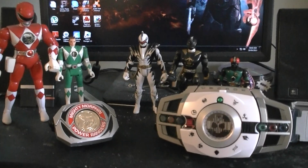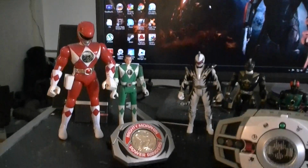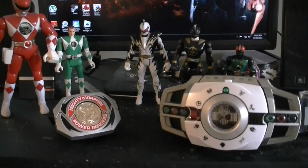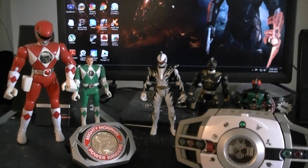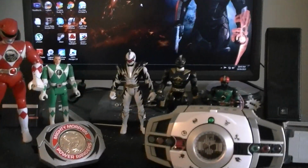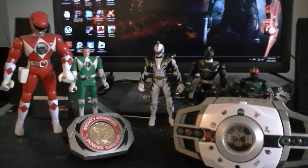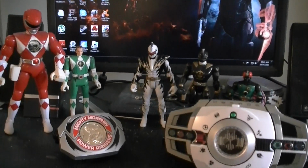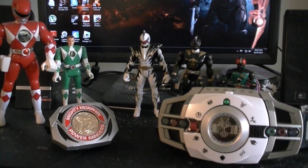Today I thought I'd show off some tokusatsu stuff. Many of you may or may not know, I am a huge tokusatsu fan. Slowly getting into it by watching some Kamen Rider, some Super Sentai, and even going back and watching the Saban era of Power Rangers. We're currently halfway through season 1 of Mighty Morphin, which is Zyuranger in Japan. But I thought I'd show off some stuff in my collection. I couldn't get everything out because a lot of it is boxed away.